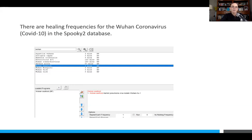We have presets which are also in the program. If you go to the presets tab and you search for Wuhan, you'll find some presets. You choose the one that's appropriate for the way that you're applying it. If it's contact mode, you choose the contact one. We've got plasma, we've got remote. So we've got that covered. In fact, the presets are the preferred way of applying the frequencies because we mix in other frequencies which are appropriate for the COVID 2019 virus as well.